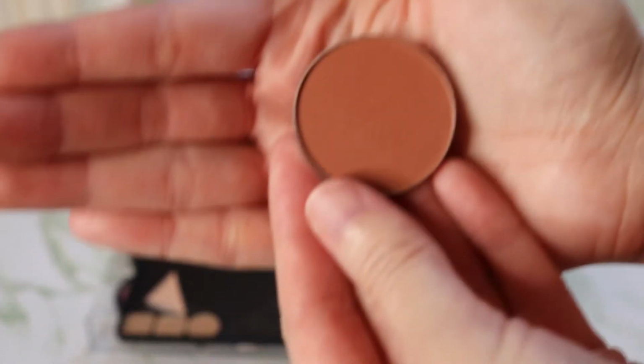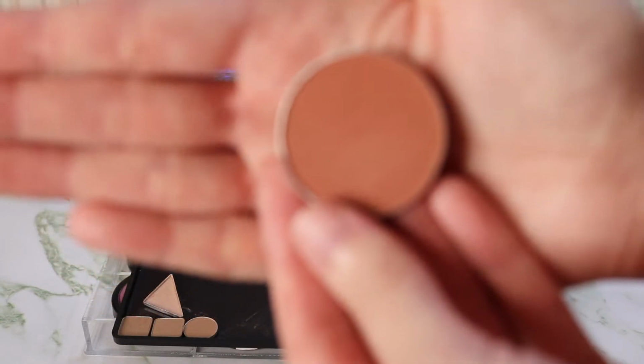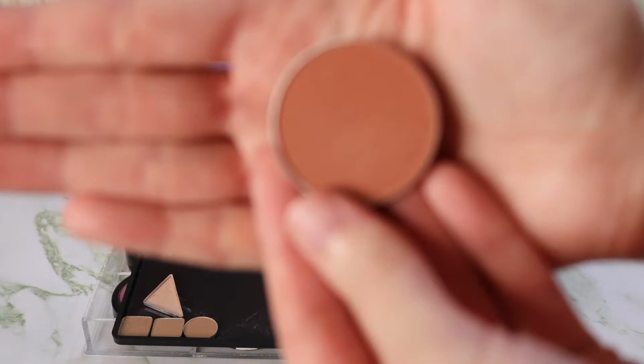If I can get the camera to... Oh, there you go. Focus. Yeah. Never mind. It changed its mind. It's picking up on the shiny in the background.